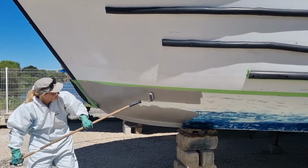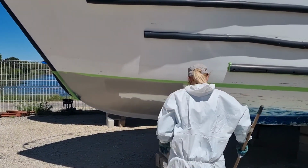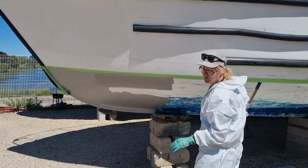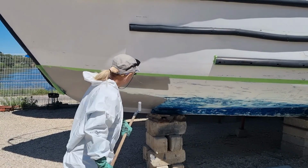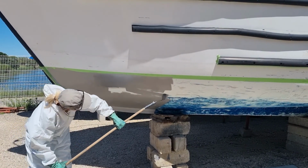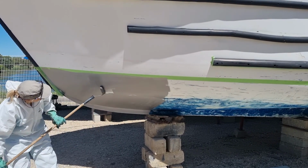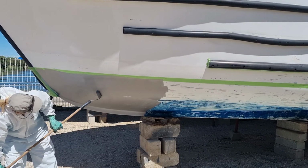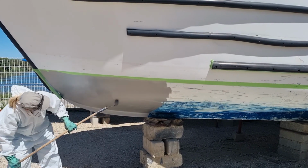Amber's finally doing some work. Tony has done all the preparation, I have to say. I have done very little of the preparation. This is something that I can do. So this paint hopefully locks the old surface with the new top coat.